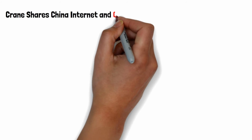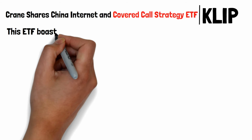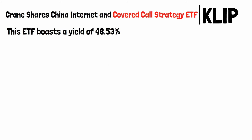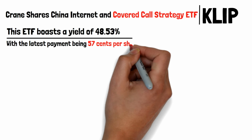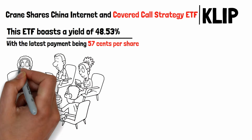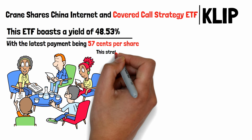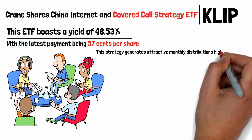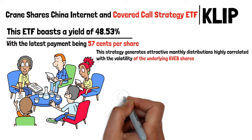Now, let's look at the Crane Shares China Internet and Covered Call Strategy ETF, ticker symbol KLIP. This ETF boasts a yield of 48.53%, with the latest payment being 57 cents per share. The fund employs a covered call strategy, selling call options on the Crane Shares CSI China Internet ETF while owning shares of KWEB. This strategy generates attractive monthly distributions, highly correlated with the volatility of the underlying KWEB shares.